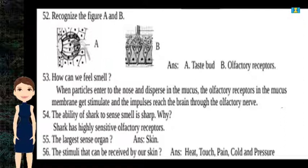How can we feel smell? When particles enter the nose and disperse in the mucus, the olfactory receptors in the mucous membrane get stimulated, and the impulses reach the brain through the olfactory nerve. The ability of a shark to sense smell is sharp. Why? The shark has highly sensitive olfactory receptors.